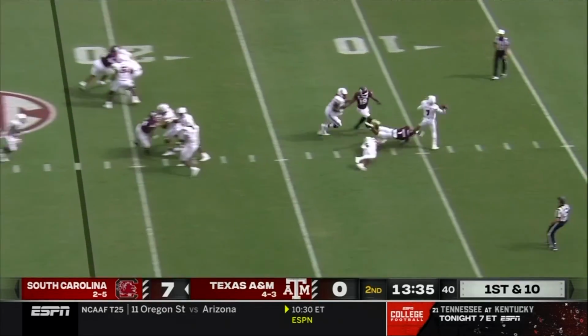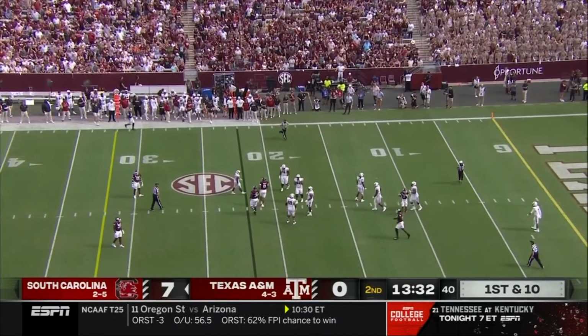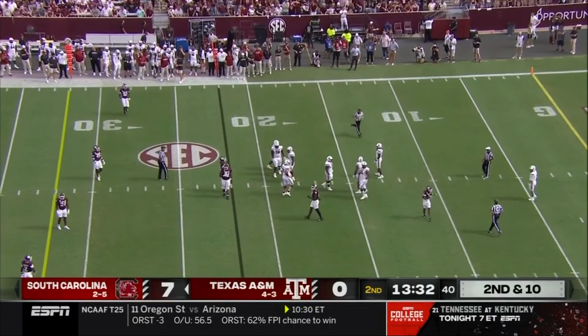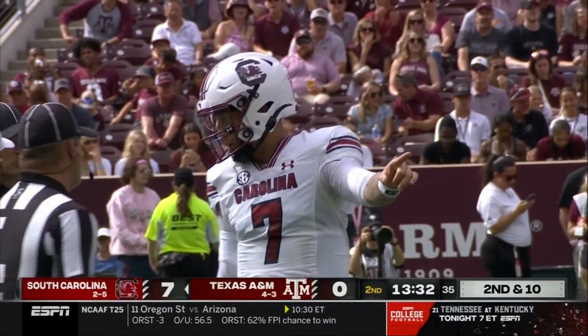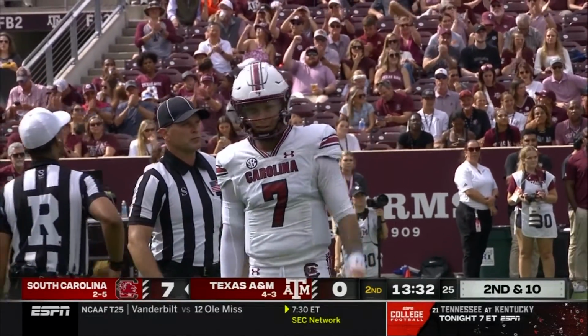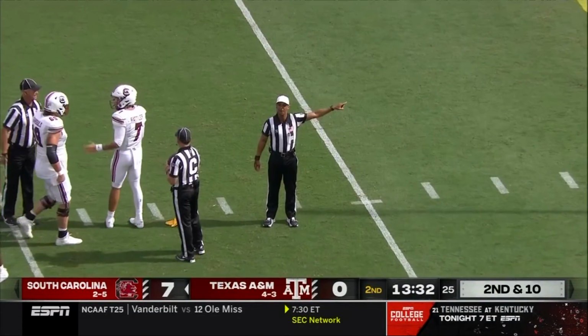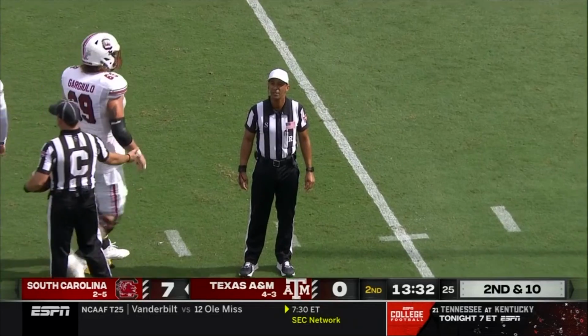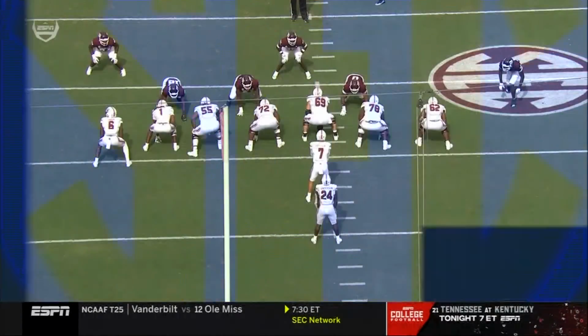Little play fake. Rattler under duress and throws it out of bounds. Do we have grounding or not on that? Let's see. There was a receiver in the area. Ball went beyond the line of scrimmage. Did not appear to be outside the tackle box either. Good pressure by Bryce Anderson. Intentional grounding. Offense, number 7. The ball we placed at the spot of the foul. Loss of down. Second down.